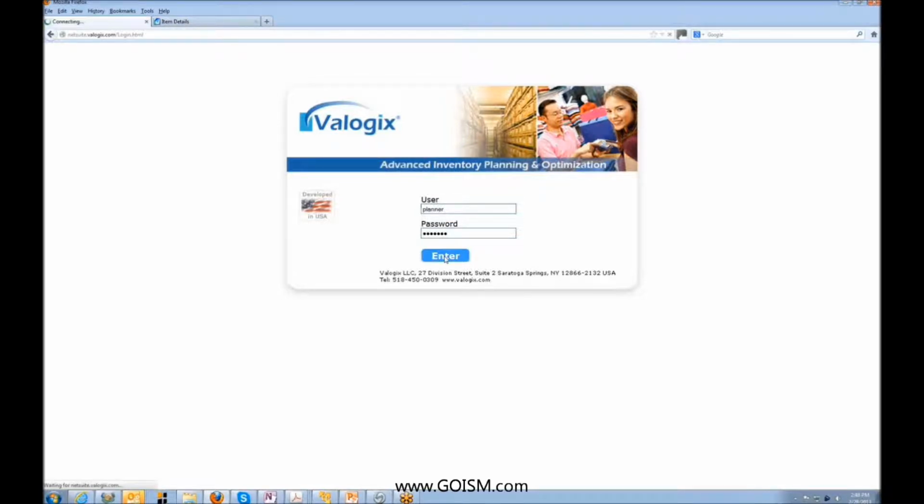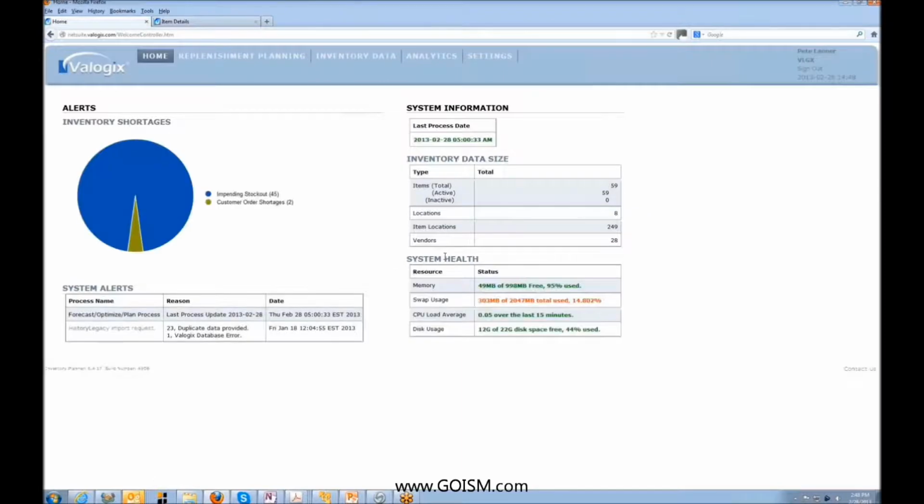using your user credentials. I had mentioned during the introduction that we have spent a lot of time, effort, and money making this easy to use and designing it so that the user can focus on managing exceptions. And right on the planner's home page, you'll see it's providing you with what we consider very critical alerts. Here, these are items that have the potential to stock out within the item's lead time. Or in other words, these could be potential lost sales if the stock out situations aren't addressed.